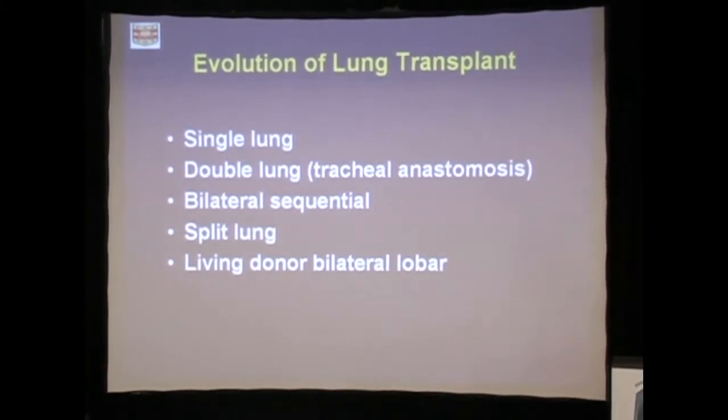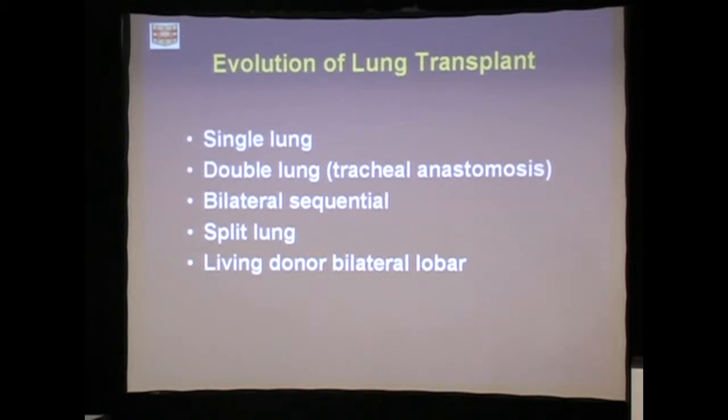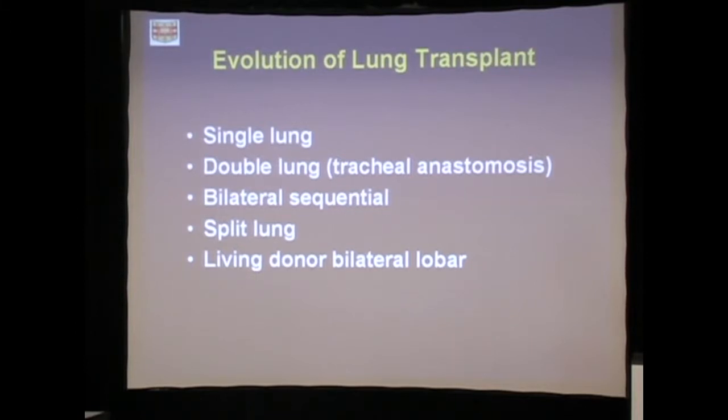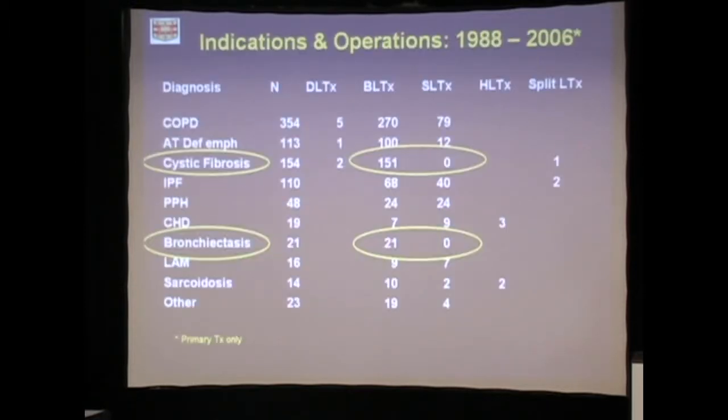The evolution of the whole lung transplant operations or selection of procedures roughly goes along this chronological curve, with single lung transplantation really being the first successful model. Double lung transplant, which is what I call an abandoned operation with the tracheal anastomosis, was shown to be an awkward operation to do and also very fraught with complications and death due to poor healing of the trachea. It was quickly replaced by bilateral sequential, which has now become what we would refer to as a double or bilateral lung transplant. And then some little twists on bilateral lung transplant, in which a single lung might be split and used on both sides, or two different lower lobes from donors would be used to create a bilateral replacement for a single recipient.